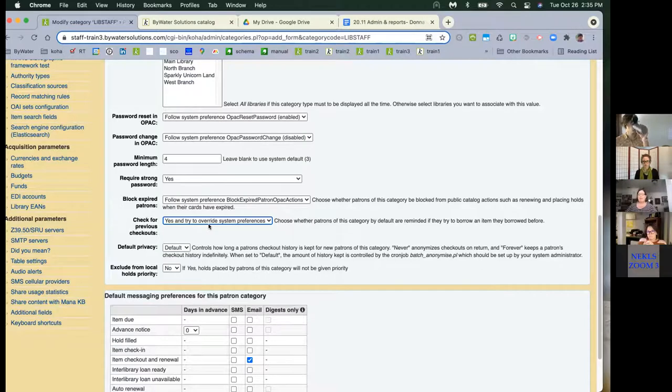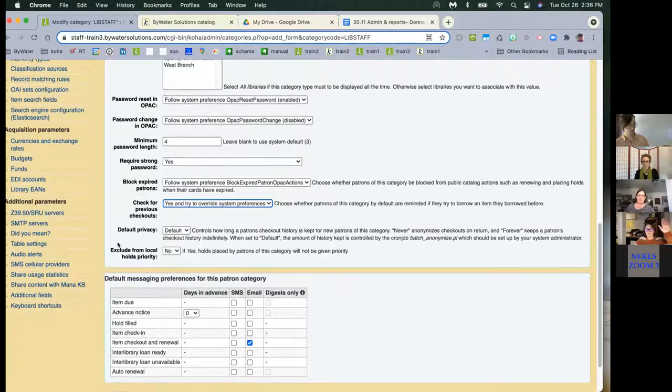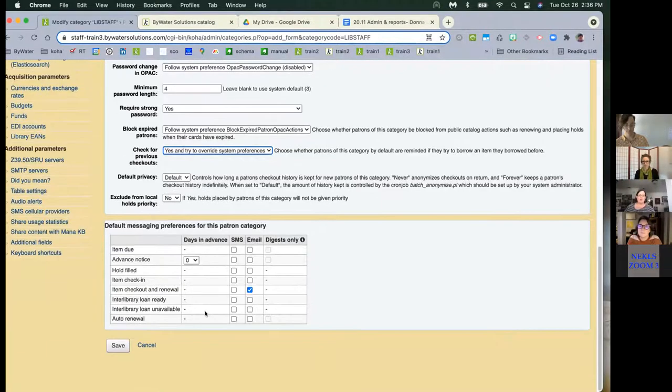If you have kids that check out the same book over and over again, you probably don't want to turn this on, but you do have that ability to go ahead and set that in there. So it's a really nice option within your patron categories to take a look at those sorts of things. And then you'll notice the enhanced messaging preferences down here too, with the auto renewal in particular.